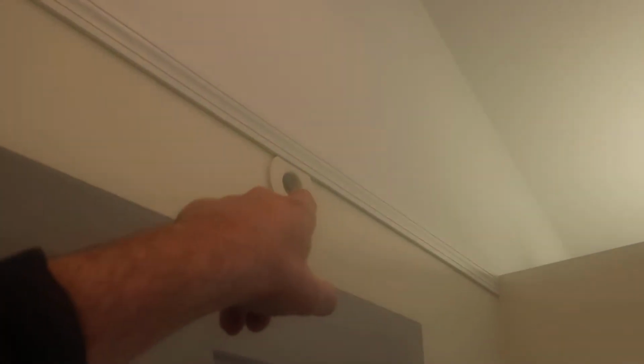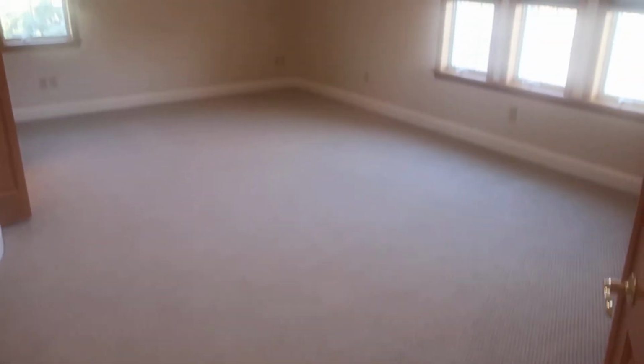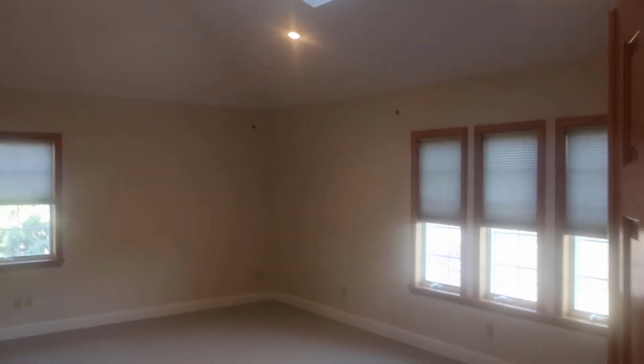You can see there, that's the air conditioning vent and heat vent. The house has a lot of radiant heat in it as well. And then the air conditioning is with those. You can see them over on the walls there too. It gives the air conditioning.